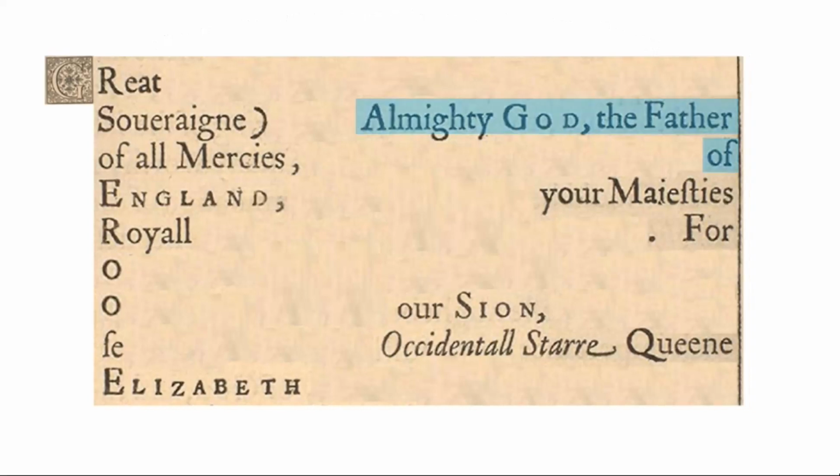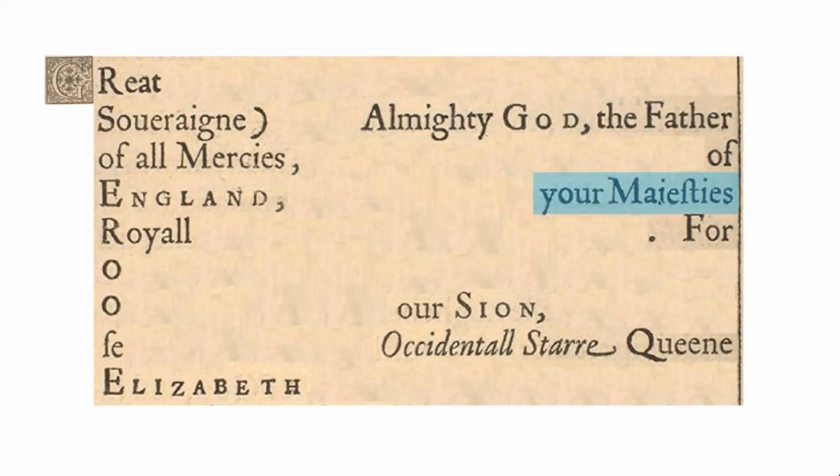It starts with Almighty God the Father, followed on the next line by of. Even though of isn't capitalized, it's the preposition before the next words that are read. And the last words are Your Majesties. The message ends where it began, with the period before the word for.